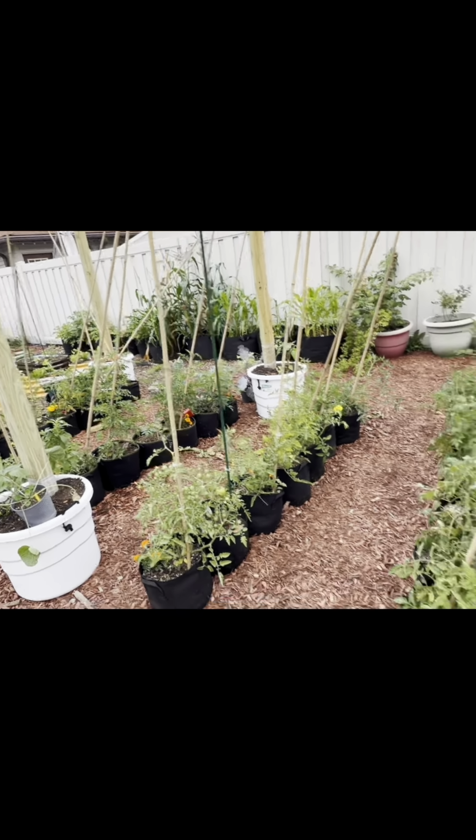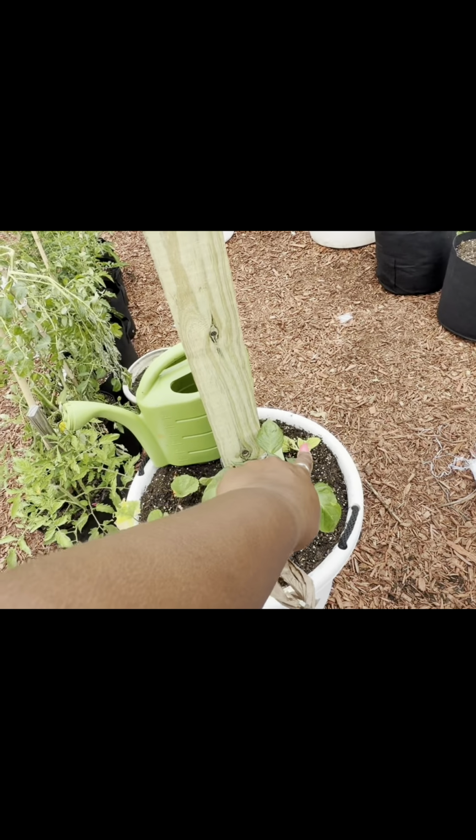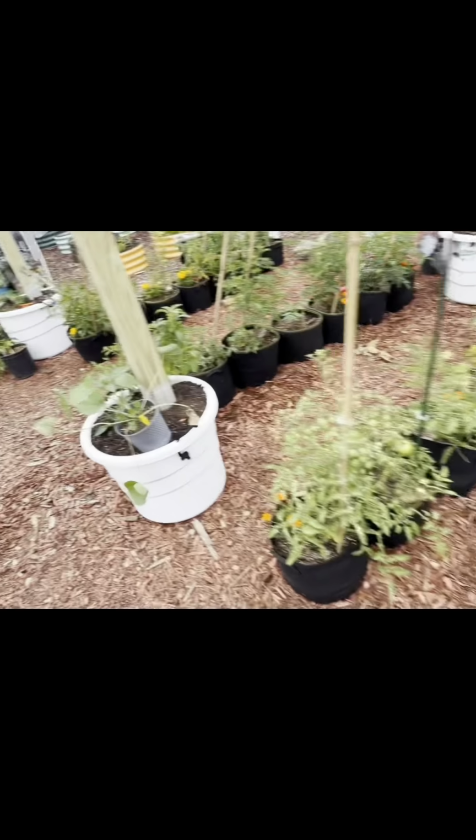So we'll take care of that one. But these all have plants in them. This is a pepper. That's borage. That's a hollyhock. Same thing over there. Peppers, borage, and a hollyhock. Guys, I'm aesthetic. I have to do it.